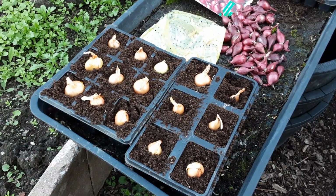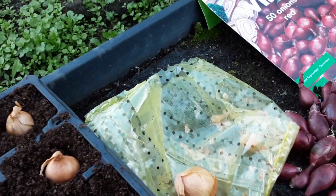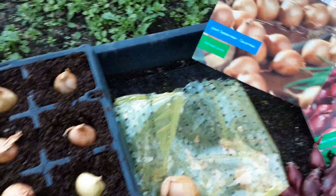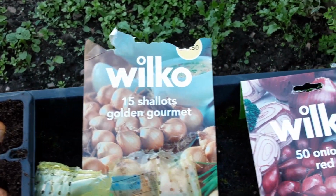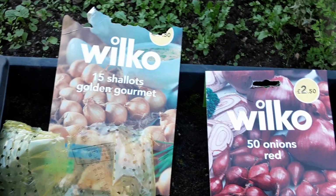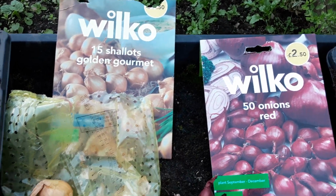And I've treated myself to another. Oh, the wind's playing havoc, guys. It's back again. So these are £2.50, so I couldn't resist them. So I've paid £7.50, I think, for 3 bags.